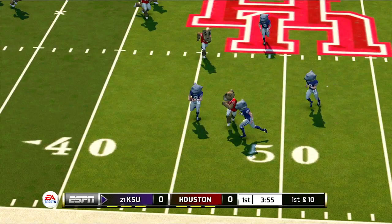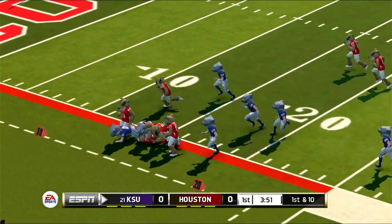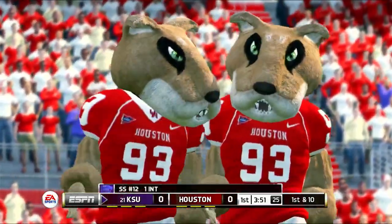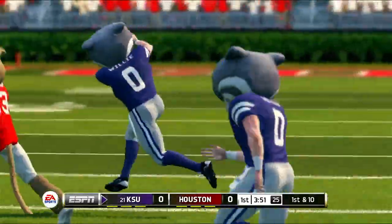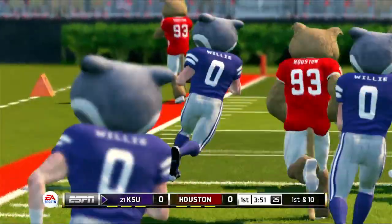And the safety with the interception. He's at the 40. He's at the 30 to the 20. By the safety. Safety that time just sitting back there looking at the quarterback, and once it was thrown, he knew exactly where it was going and he made the pick.